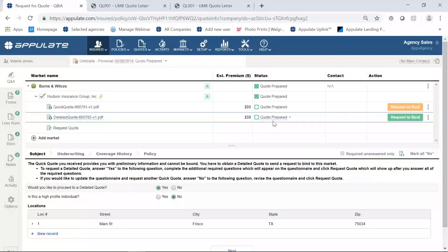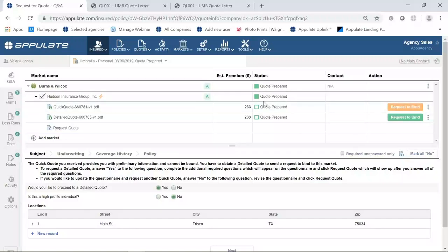It will, of course, trigger a notification to the Burns and Wilcox team. They will review it. They will go ahead and bind it, and at that point, you will receive email notification. So you do not have to keep logging back in here to check to see if it has been bound or not. You will receive notification, and you can log back into Appulate to take a look at what that looks like. So your status will have changed to say bound.